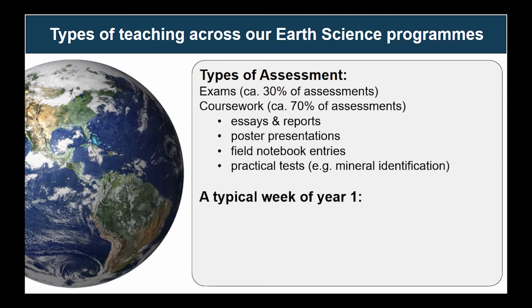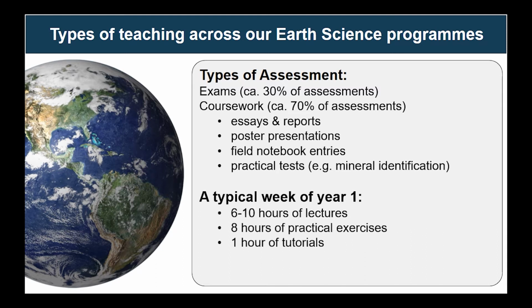How would a typical week in your first year look like? You would have something around 6 to 10 hours of lectures in a week, about 8 hours of practicals, and about 1 hour of tutorials per week. And of course, you will also go on field trips. In the first year, that's about 2 weeks that is spent in the field. The second year will be a bit more, and in the third year, it will also be more.